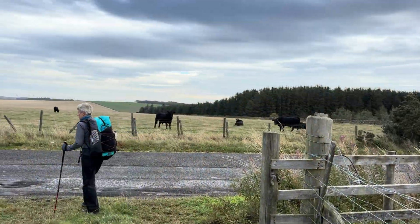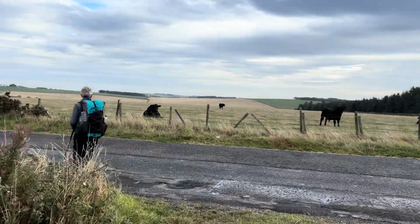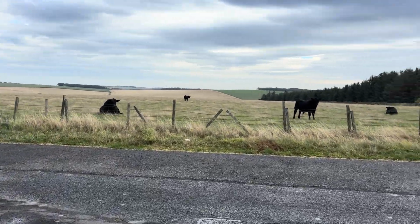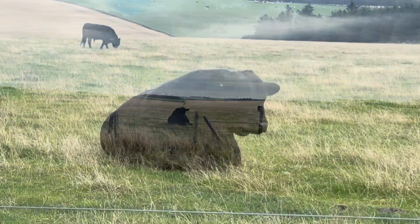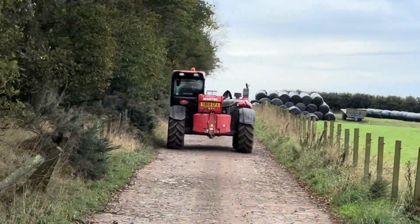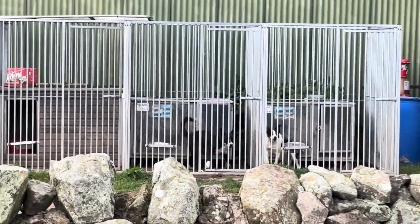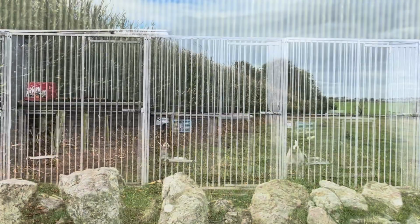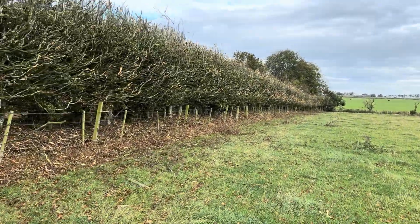From a distance, all you can see is cows. Then you get closer and you turn left and they're behind a fence. But you're some big boys, aren't you? Quite common like this in farms. Autumn's coming. Start doing the jobs.